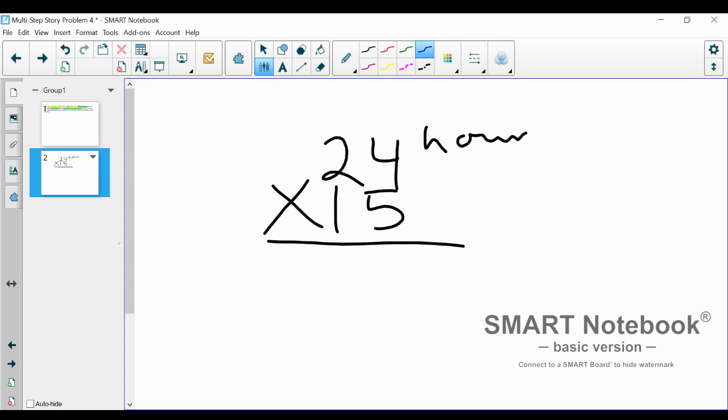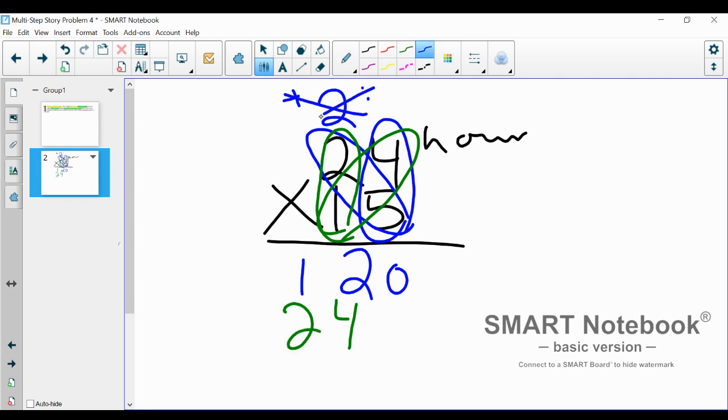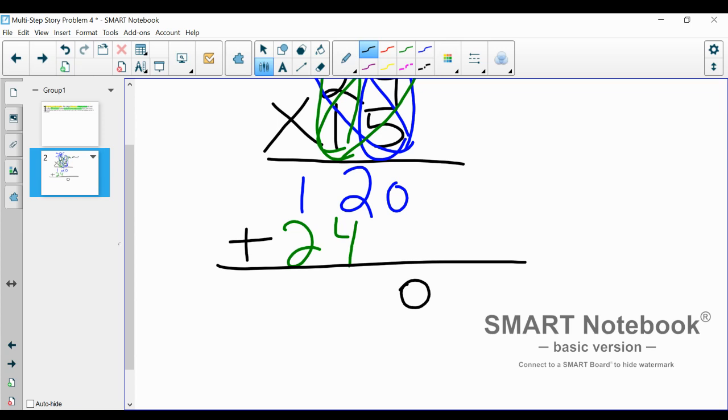So first thing we're going to do is 5 times 4, which is 20, and then 5 times 2 plus our 2 up there. So 5 times 2 is 10, 11, 12. Then we're going to multiply 1 times 4, which is 4, and 1 times 2, which is 2. We already used the other 2 before, so we should have crossed it out before, right? Now, you'd add these together. 0 plus nothing is 0. 4 plus 2 is 4, 5, 6. 2 plus 1 is 3.